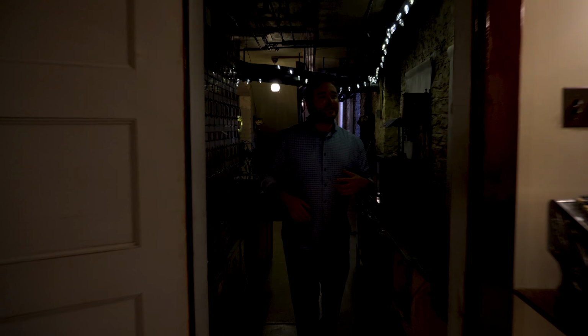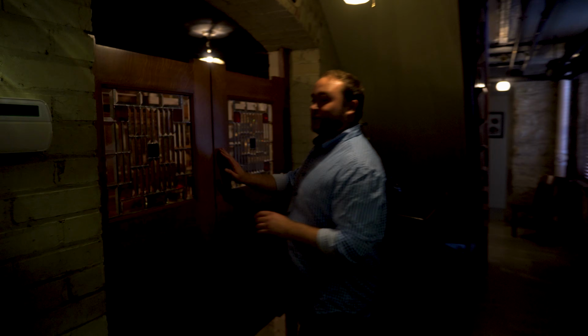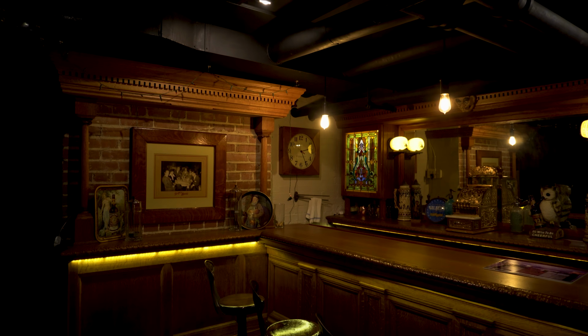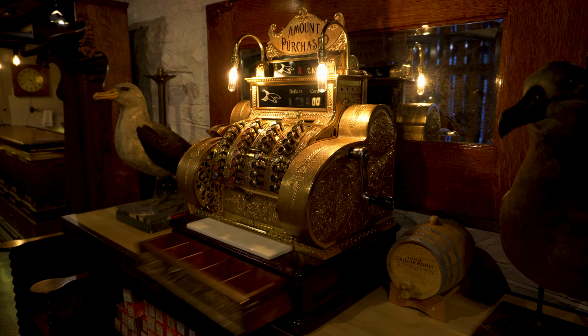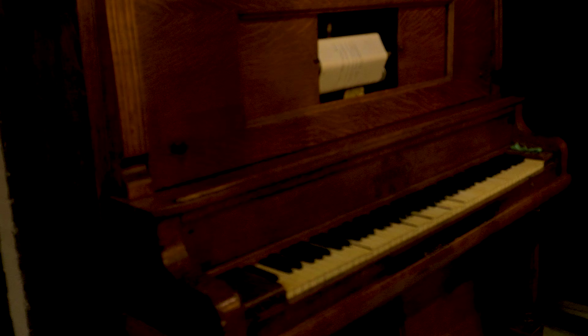We're actually going to get to a saloon. So as I mentioned, back in Prohibition days, you know, alcohol wasn't legal. So you come through these saloon doors and suddenly we're in a bar. And there's a fun story about this bar. This bar was actually repurposed from the St. Louis Library whenever it was being renovated. And there's also a player piano in this room.